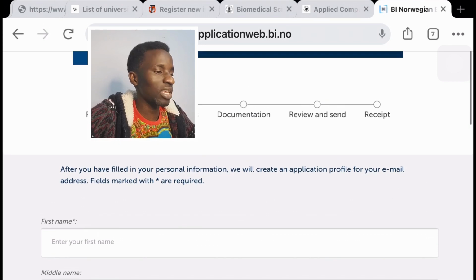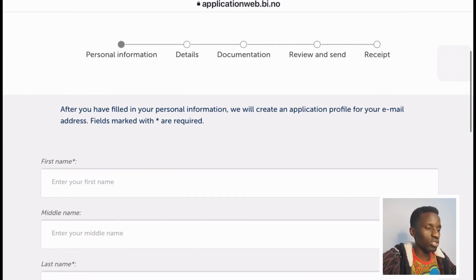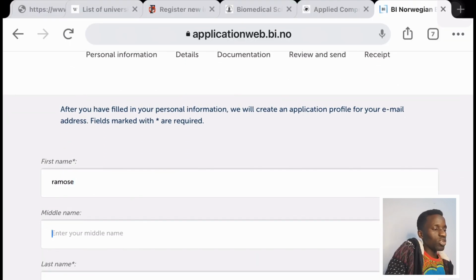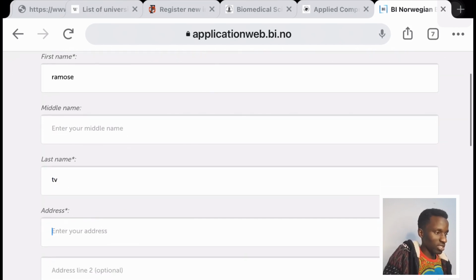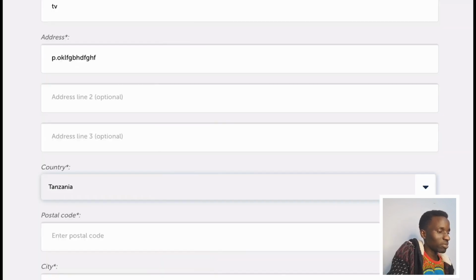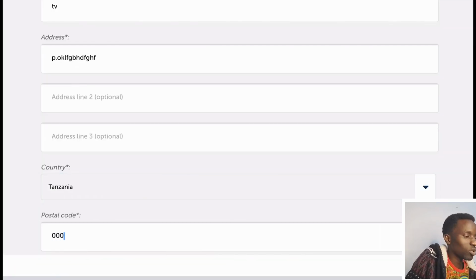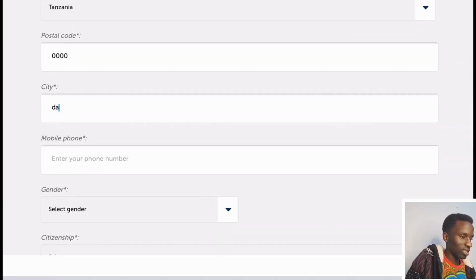Then you'll be brought over here. We need to fill in personal information, detailed documentation, review and send, and receipt. Then you need to fill in your first name. Your middle name isn't mandatory. Your last name is very important. Then your address; enter your address, the address of your country, how you write it. The address too is optional. Then the country: you need to select the country you are coming from. Then the postal code, you type your postal code there. Then the city, you type over here.